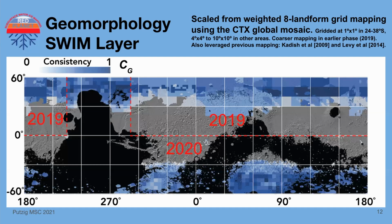I delineated two portions of our study from 2019 and 2020. In 2019, we had less time to actually work on the geomorphic mapping. And so it's a much coarser mapping. Most of the grid cells are 10 or maybe 4 degrees across. Whereas in the 2020 phase of the study, we were able to do a lot of this 1 by 1 degree mapping down near the edge of where this ice sort of peters out at the lower latitudes. So we're going to continue this work. I'll mention a little more about that toward the end.